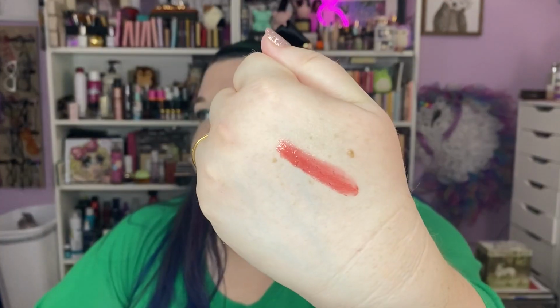Rosy Coral. Ooh. No smell. There she is. That's pretty. It's like a milky coral. See what I mean? Right? Cool. Now, I do have one order that is not Korean skincare and makeup.